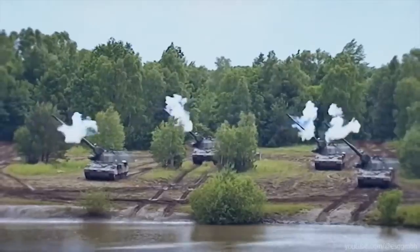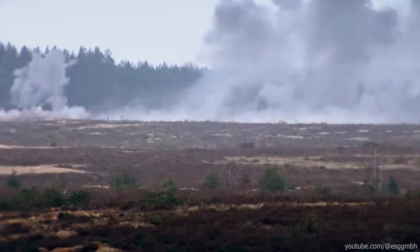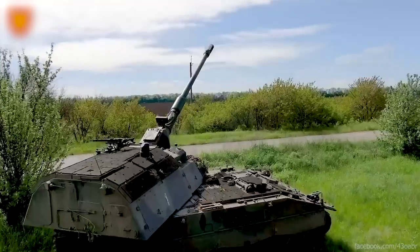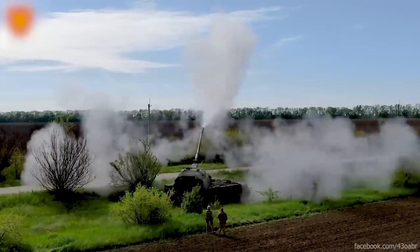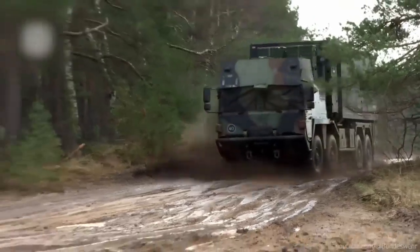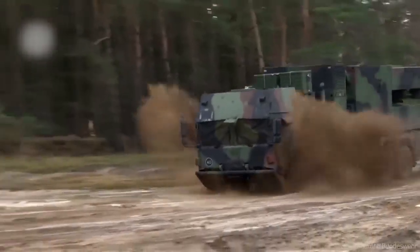It also calculates the impact point of shells and missiles, adjusts the fire of friendly units, and warns about potential counter-battery threats. But operators of the counter-battery radar are a mystery. They don't give interviews, allow video recording, or let outsiders near their positions. Still, we've managed to find out how fire observers work with the PZH 2000.